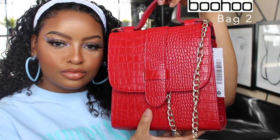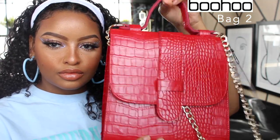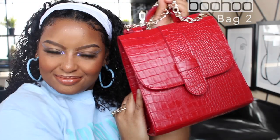Moving on to the next bag from Boohoo. This is an all red bag. It's pretty long, but it works for me. It does have a gold chain, which I'm okay with, but it does have that satin on the inside, which makes it look more expensive. And I really do like this bag.